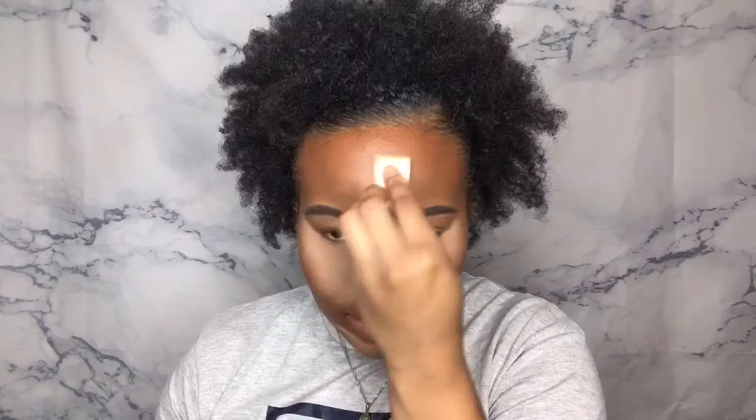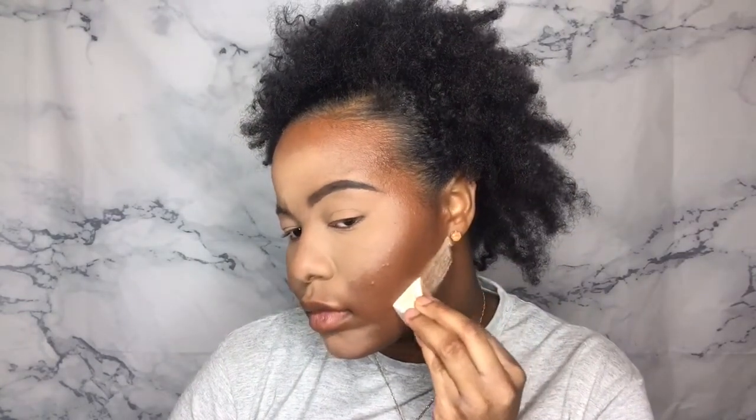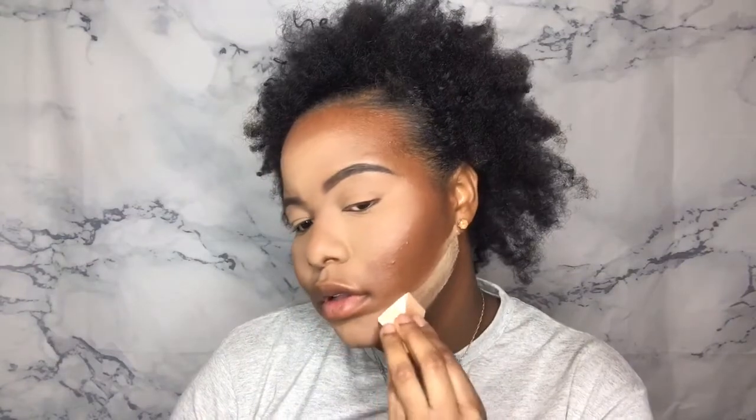So we're going to also set the bottom of the chin and the forehead. With our second powder, which is the Maybelline Shine Free powder in the color medium, I'm going to get the other side of my sponge, and we're going to carve out our contour here. So we've carved out the contour and we've set under the eyes and everywhere where we had concealer.